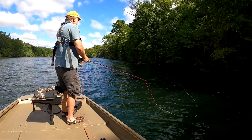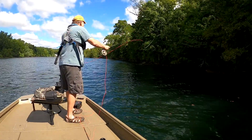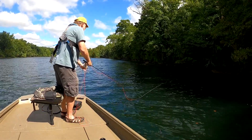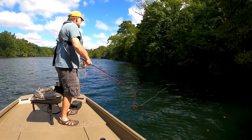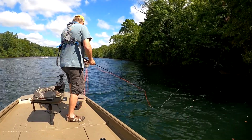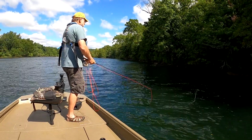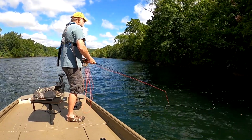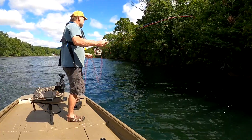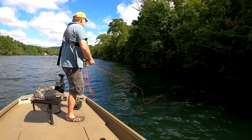There you got it. Got the pontoon on. So I'm kind of working inside, close to the bank, then I'm working out. A lot of the takes that I saw last night were out away from the bank, probably a boat and a half length, 30 feet or so, kind of where I'm at right now. So I'm kind of working both closer to the bank and then out from the bank.